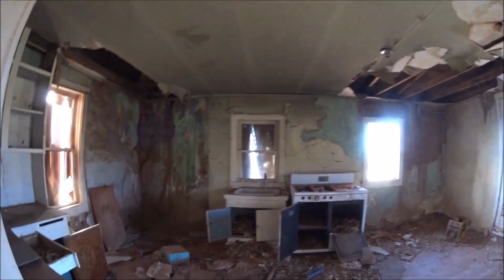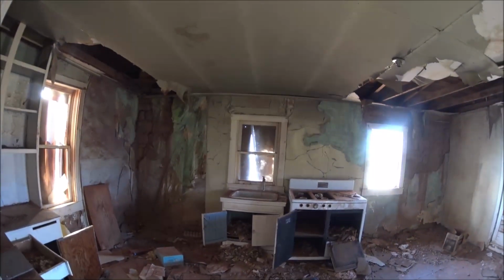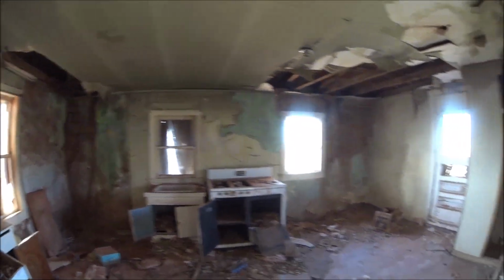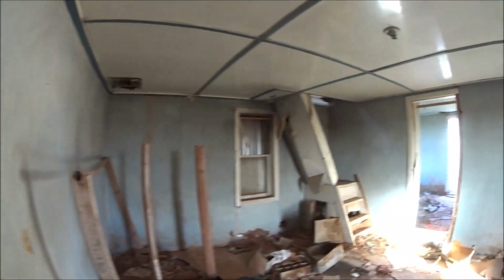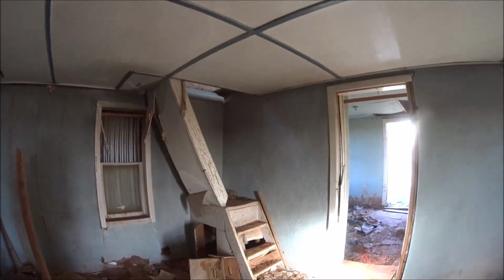Wow, they still got the stoves. There's a sink. That's a nice sink, actually. It's old school ceramic. Closet. This I like.